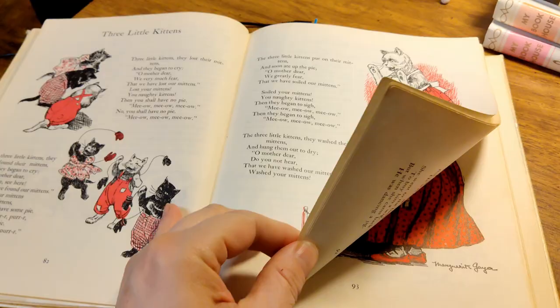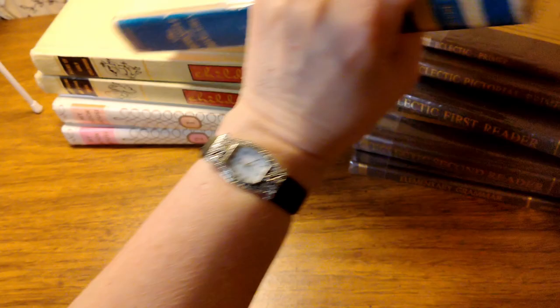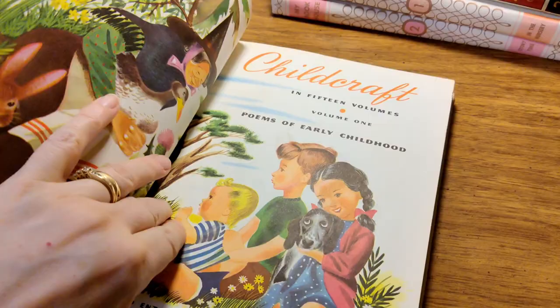Little Red Riding Hood. There's lots of repetition in these, so that little kids get it in their heads how language works. The Three Little Kittens. Now, this is one version, and this is one version. See, it's even coming apart, the binding. That's volume two. We'll get to that in a minute. This is volume one of the Child Craft, and here we have a lot of the same poems of early childhood.